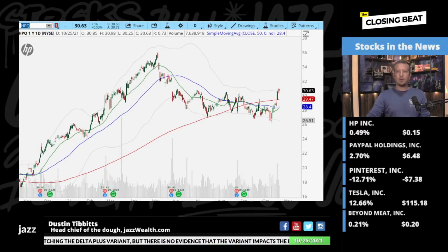All right, HPQ, Barron's. I like looking at Barron's over the weekend posts, the things they like, things they don't like, and they give a decent amount of analysis. They basically said this is a screaming buy. Those were their words. They said valuation is cheap, growth prospects amazing. Hewlett-Packard, who would have thought, right?